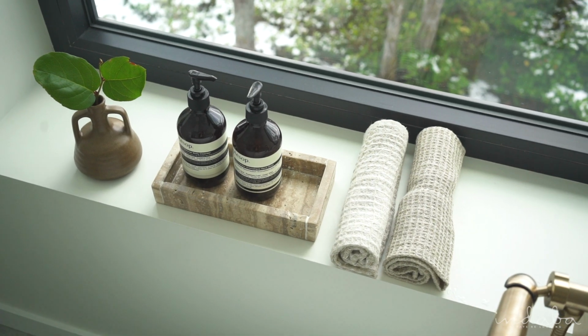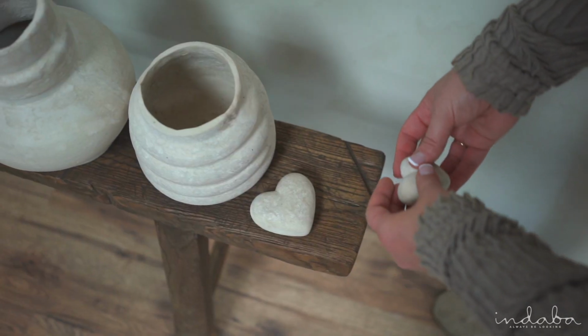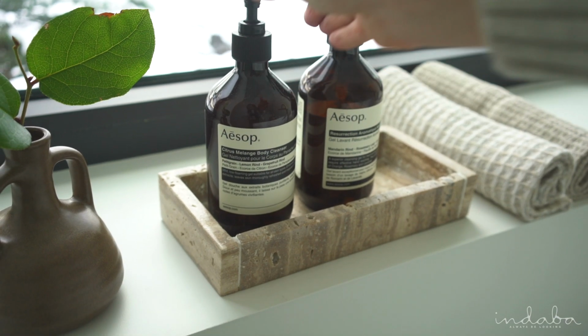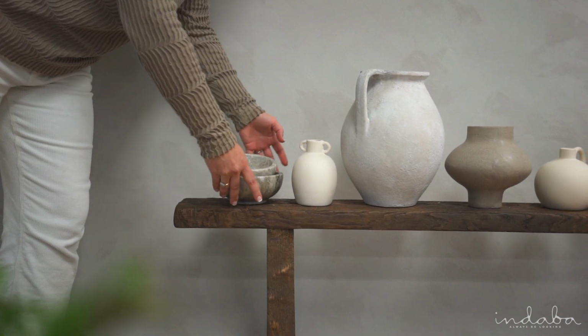Natural stone pieces run through the collection, from marble, soapstone, and travertine, to alabaster and soapstone. They make unique decor accents with natural textures, patterns, and striations. Made from real stone, each piece is unique and connects us to the earth.